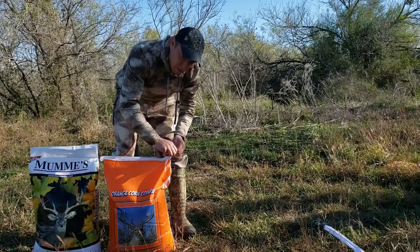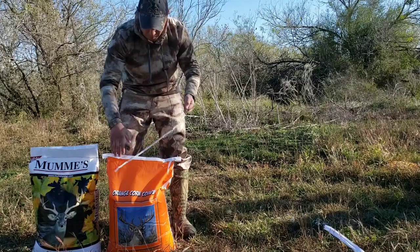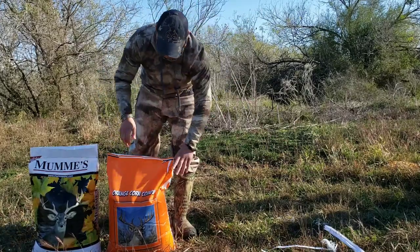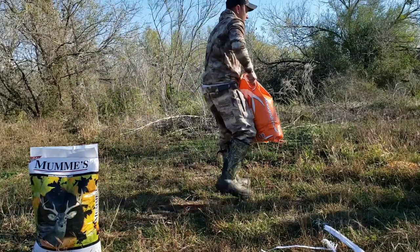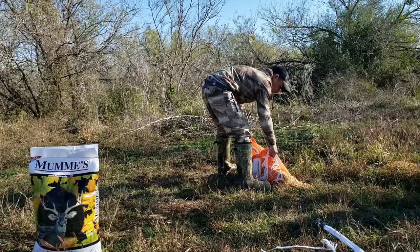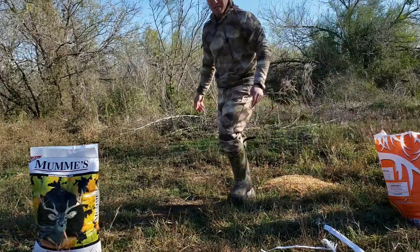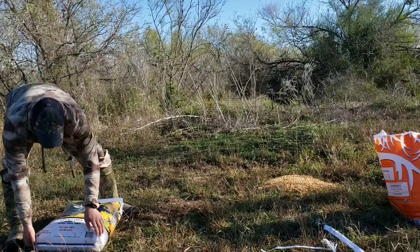In the middle here, we're gonna put the orange scented corn. So orange is gonna be in the middle. It actually really does smell like an orange, believe it or not. It actually smells really good.